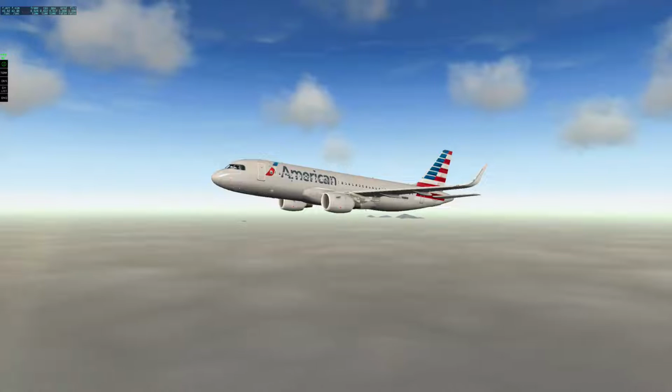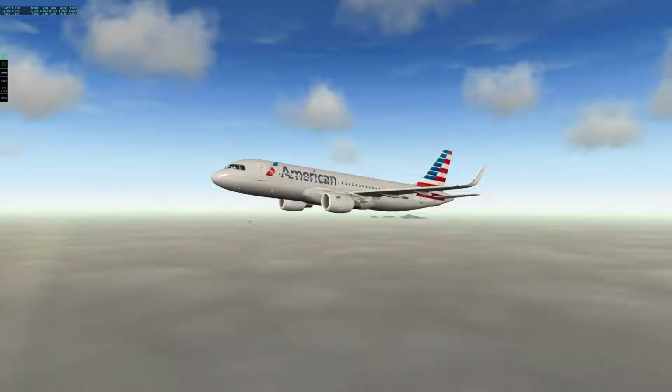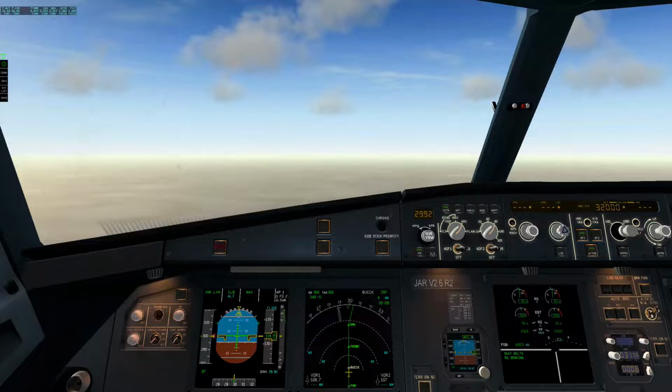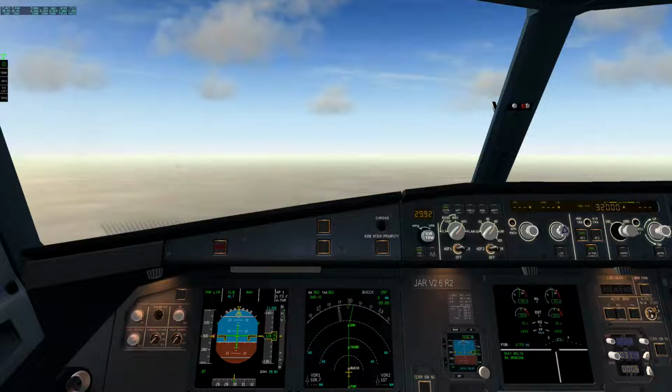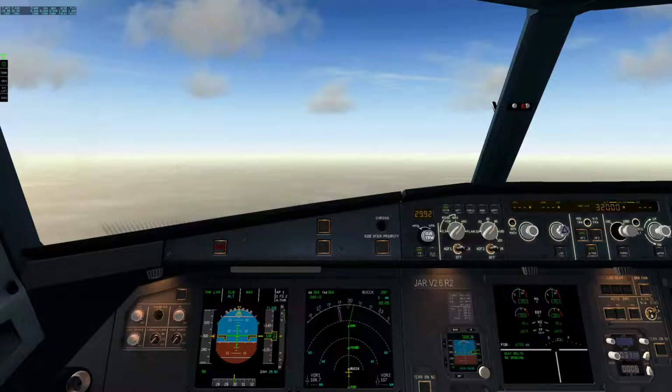Mountains popping up through the clouds. The sounds I'm using are from Blue Sky Simulations. It's a plugin. I don't run a lot of plugins, but I do like the sounds. I do like the clouds. I have real weather, but I never seem to get it to work.